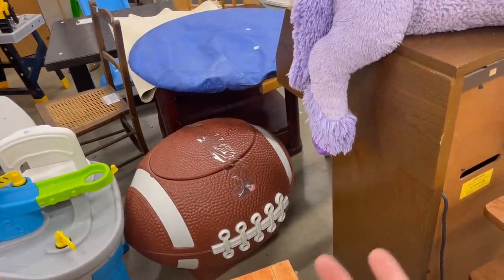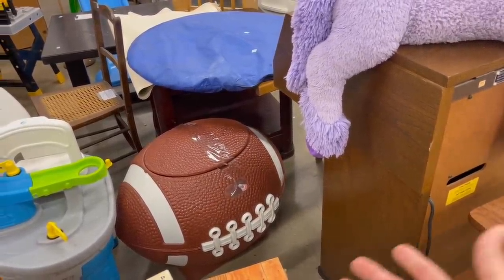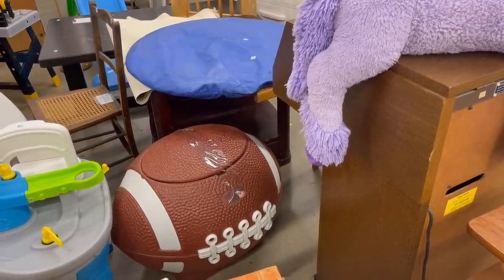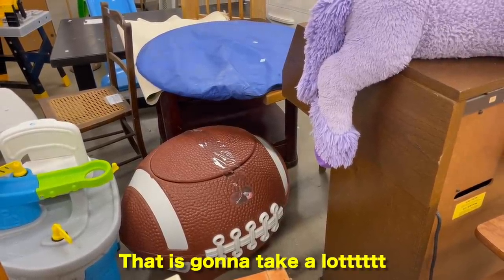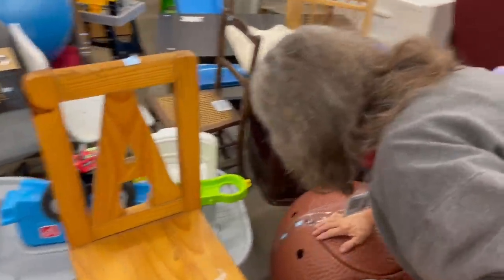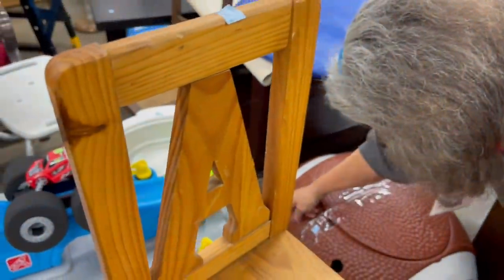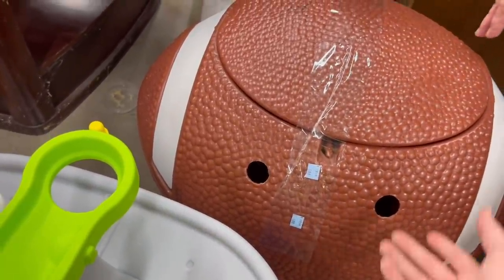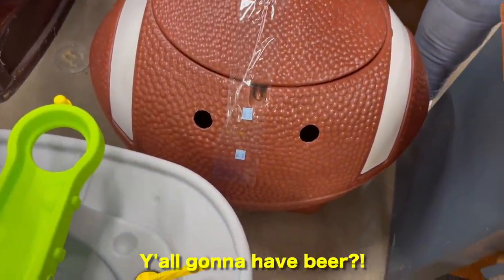But if I put all the chips in the bottom of it, and then just, how about this? Beans on the bottom, like 7-layer taco salad, but predominantly chips. How much is that? It's gonna take a lot to fill that up. Hey, everything is bigger and better in Texas, baby. Yeah, I don't know about that. Only $6? Yeah. And it has the ventilation? Mm-hmm. This is for chips, right? What queso? What's it for? You know what I would do? Y'all drink that beer?